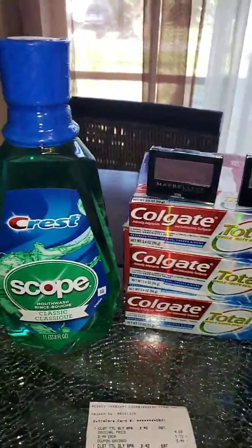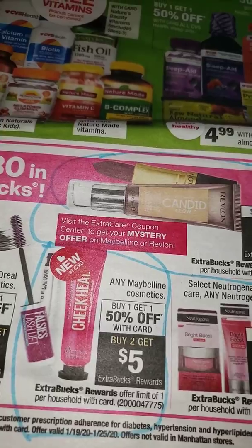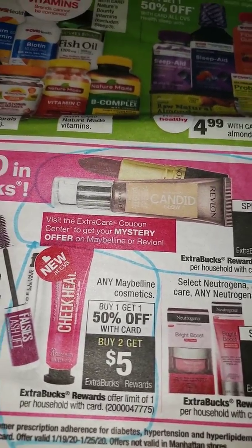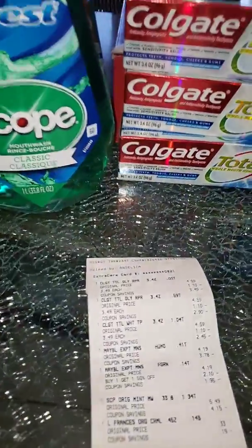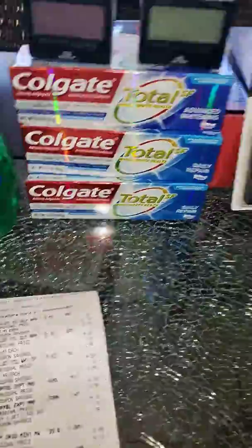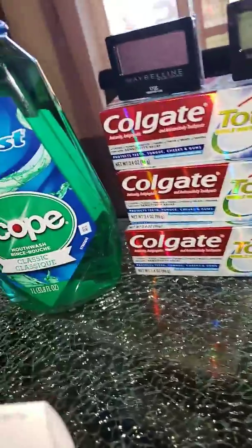And also, too, we got the Maybelline deal. Buy 1, get 1/2 off. And if you buy any 2, you're going to get $5 extra care buck. So I should receive $3 from the Crest, $5 from the Maybelline, and $4 from the Colgate. Okay? And that's exactly what I got back. So let's take a look at the deal, how it went off.